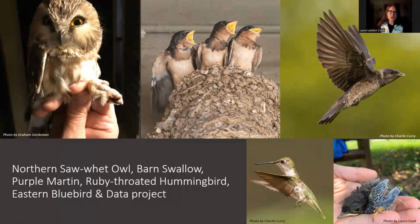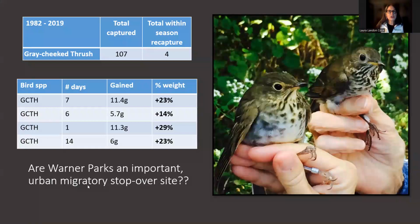And then the last thing, which in many ways kicked off a lot of the Motus work, is we have been working for the last couple of years on getting all of the data from the last 41 years organized, entered, and put in a way where we can start to answer some questions around all of the data that we've collected. As we were starting to do this, I happened to be looking through the data, and I noticed these birds called gray-cheeked thrushes.